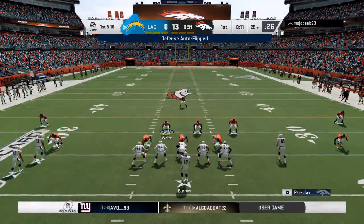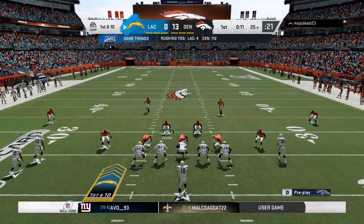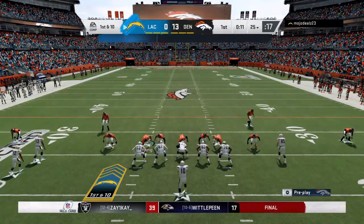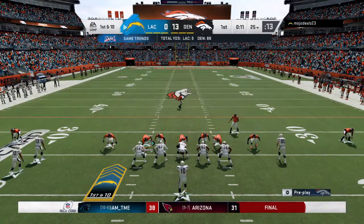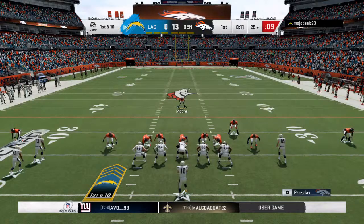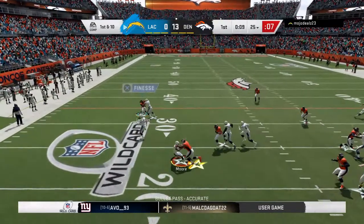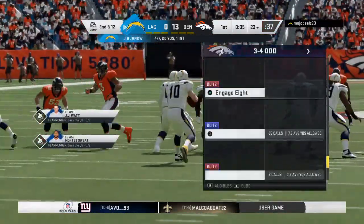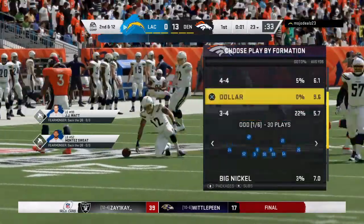The Charger drive about to get going. They trail early on the road in the playoffs. Not a great combination as they've got it 1st and 10. Blue draw Corker, trying to shake off the interception. He'll look to throw. And he's got the hook up to Moore. That sends him 2 yards in the wrong direction and leads to 2nd down.